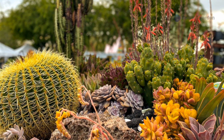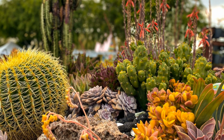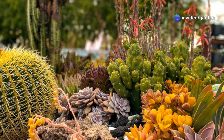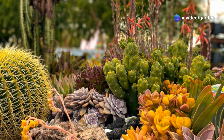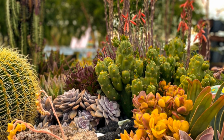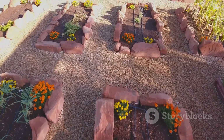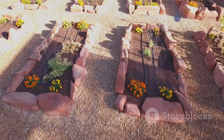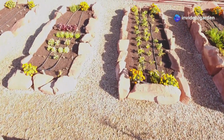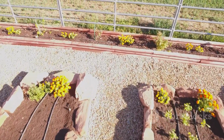Don't be afraid to mix and match different colors, textures, and heights to create visual interest and a dynamic, layered look. Combining plants with contrasting foliage, flower shapes, and growth habits can make your garden more visually appealing and help mimic the diversity found in natural landscapes. Try grouping plants with similar water needs together and experiment with bold color combinations or subtle soothing palettes. The possibilities are endless, and a well-designed drought-tolerant garden can be just as lush and beautiful as any traditional garden.